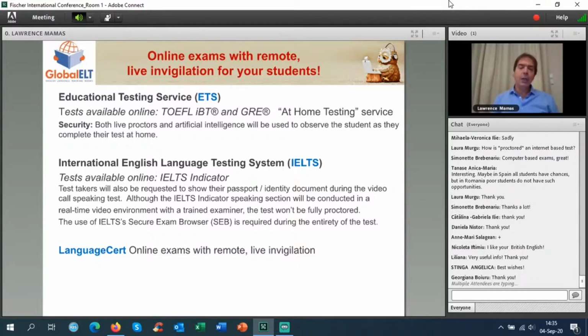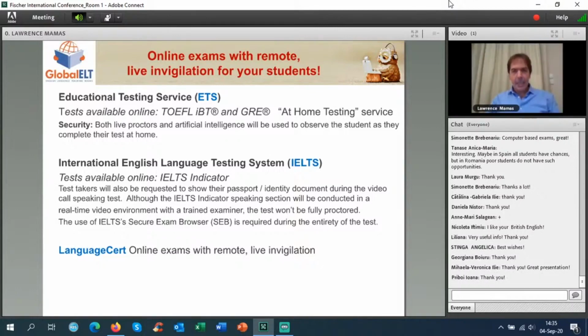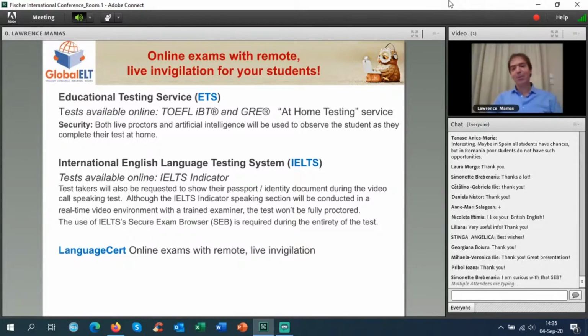And of course, technology has limitations. You need very good internet. The battery is not working. Your laptop is not working. Sometimes the book has some advantages. So have all this in mind.